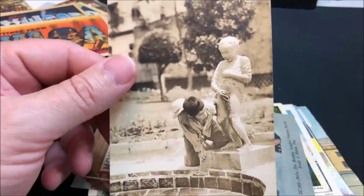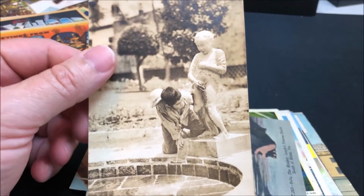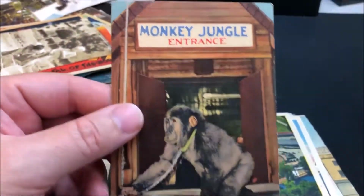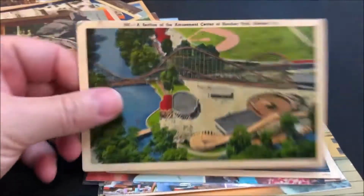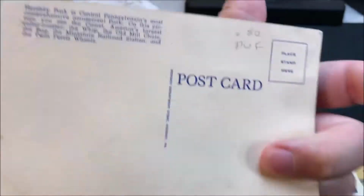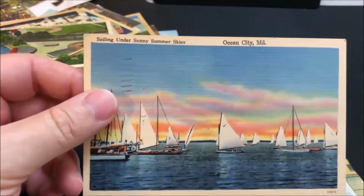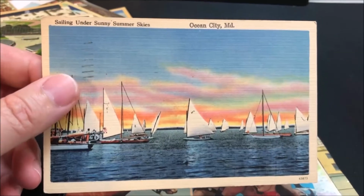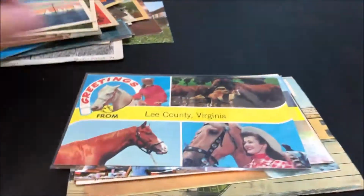It's a real photo, I think from Mexico. A boy drinking from a fountain, but it's a real photo. Paid 50 cents for that. Monkey Jungle entrance, Miami, roadside attraction, probably no longer there, 50 cents. Amusement park, Hershey, Pennsylvania, showing a roller coaster, 50 cents, probably get $6 to $7. Ocean City, Maryland, another beach town I always do well with, the sailboats, 50 cents.